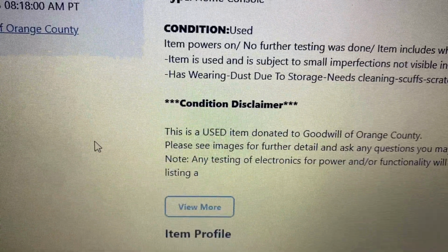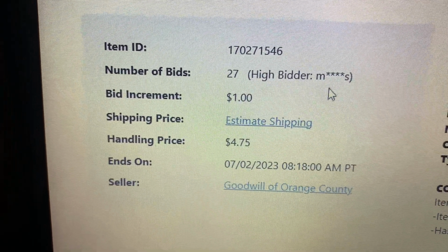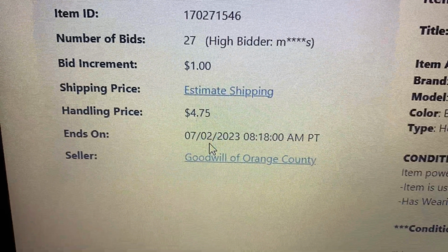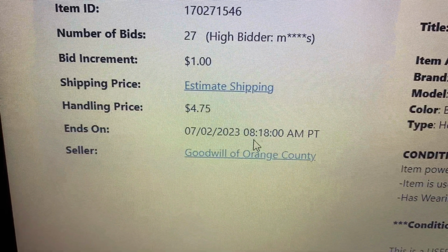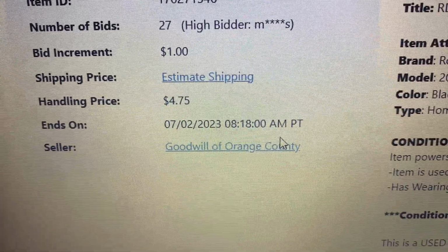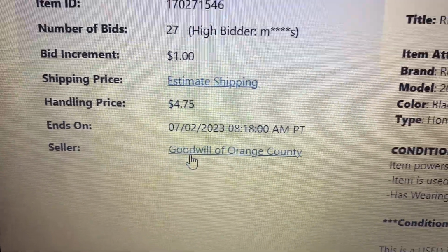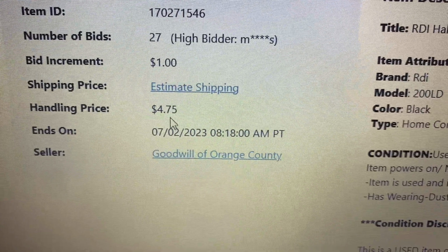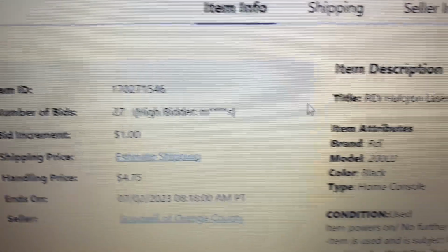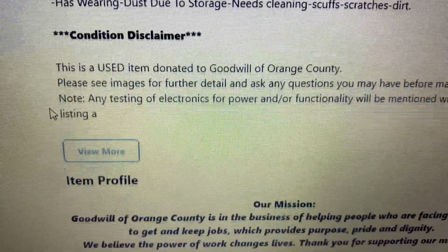Anyway, look at the high bidder. I don't know, the guy M, whatever S, 475, it ended just today, actually. It ended this morning at 10 Central, 8 in the morning Pacific time. It was donated at Goodwill of Orange County. The handling price, ooh, only $4.75. You don't know the shipping, it depends on your location. But yeah, this is really amazing that this thing exists.